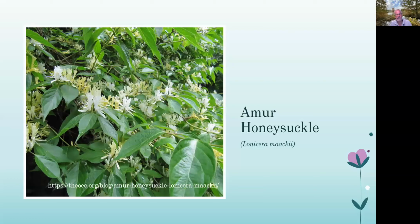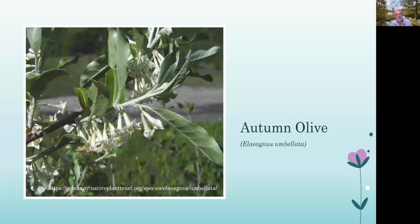Another introduced invasive is the autumn olive. This is another plant that is really fascinating. I'm a plant person and I really like autumn olive. It's unique. It's got this silvery cast to the leaves and flowers. Just a really interesting looking plant. And again, it was brought in as a conservation planting when we weren't so well informed about how it was going to behave in our natural ecosystems.